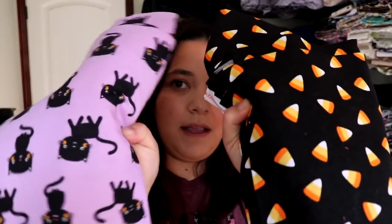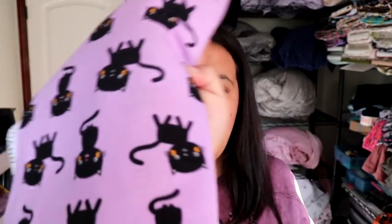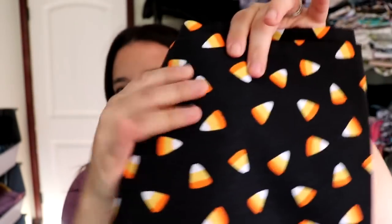And then I bought a bunch of knit fabrics from Joann's to make some bell bottoms. So today I'm going to be definitely making some bell bottoms for this. I have a cat applique design. I think I have a couple that are going to go with this pair of bell bottoms. And of course with the candy corn, I have this to go with it.